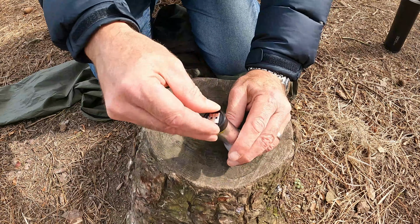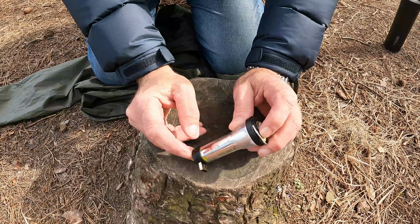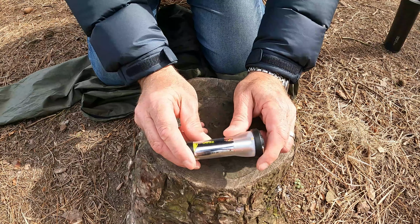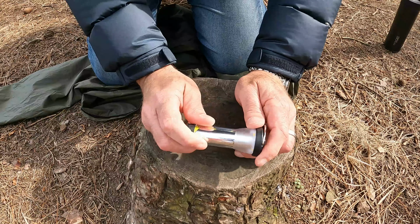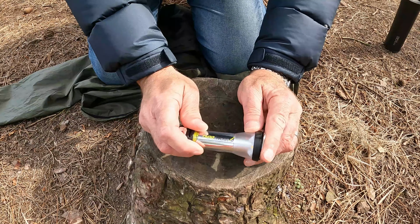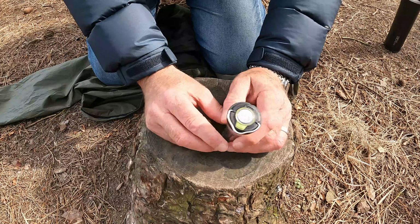You simply pull out the USB port and you plug it into a USB charging device. It takes about 2.5 to 3 hours to fully charge, and when you do, as I say, this has lasted me an entire night on full power, and I've never had an issue with it at all.